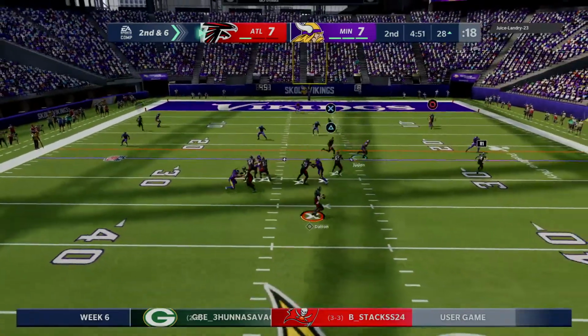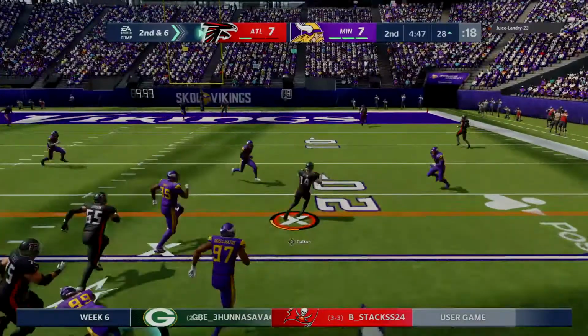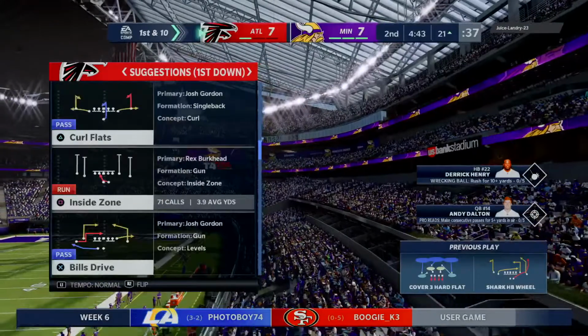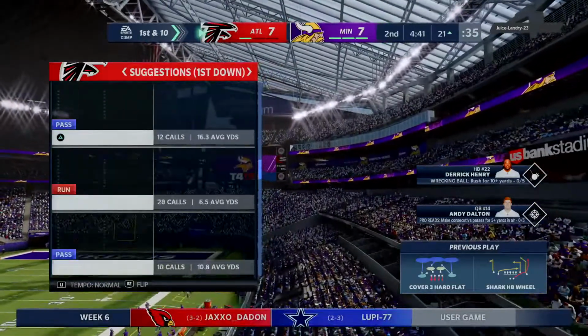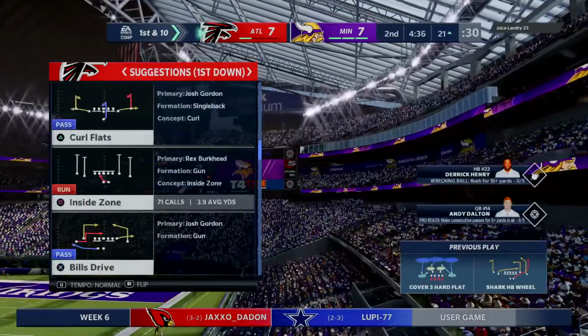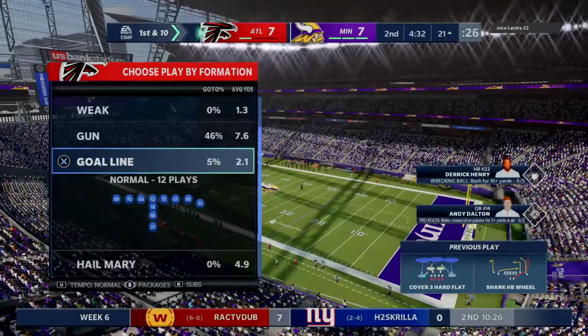Throwing again on second down. Dalton flush to his right. He'll run. Give him 7 on the tuck and run, and it'll get him a new set of downs. Partner, he was going through his progressions. Not there, not there. After about the 3rd one, he decided he better pull it down and run for it. And he slides down and avoids the hit for good measure.